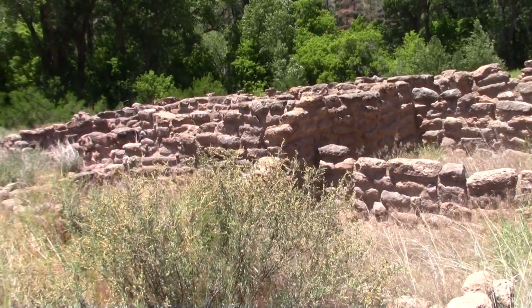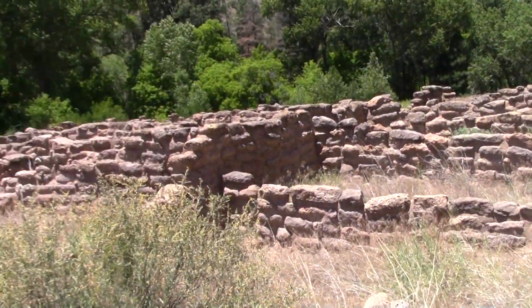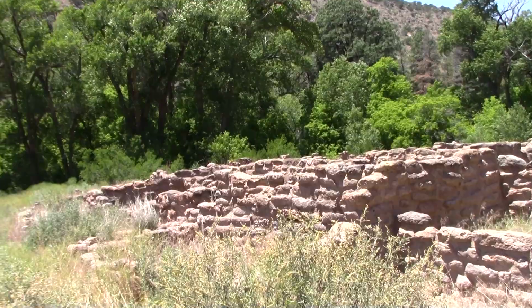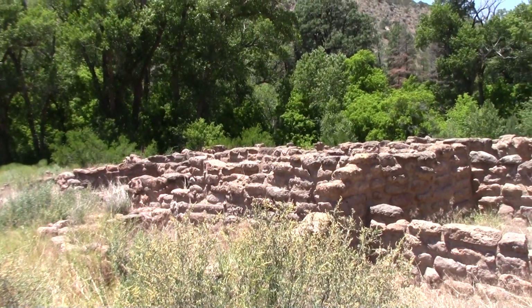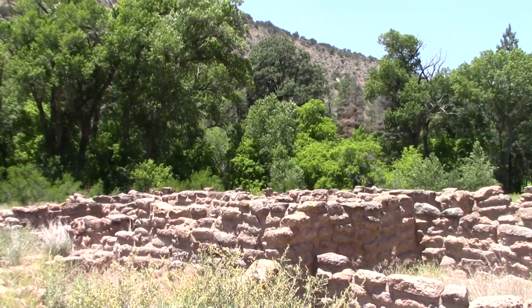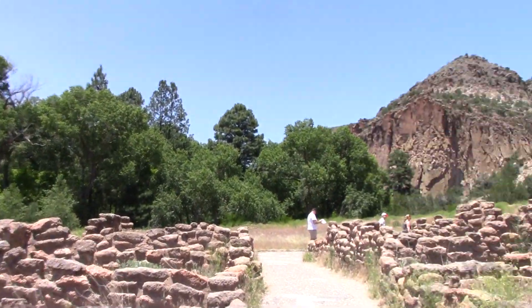Alright, this is part of the dwelling that was outside of the cliffs. And it was like this big pueblo, a city in itself. Kind of constructed in an arena style with a big courtyard in the middle. And they had three plazas.